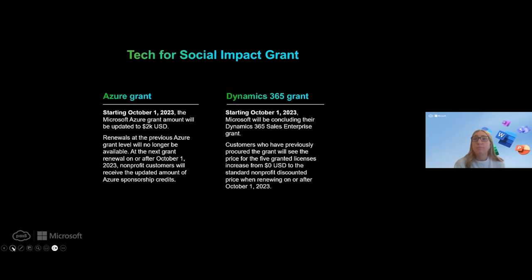For social impact grants, there are 2 changes happening on October 1st. The first one is the Azure grant that's available direct from Microsoft, so not available through CSP, will no longer be available. It's going to have a change, so if you're taking advantage of that, make sure you understand what's happening. And then the Dynamics 365 grant as well. Microsoft will be concluding their grant here. So if you have previously procured the grant, you will see a price increase when they renew on or after October 1st.